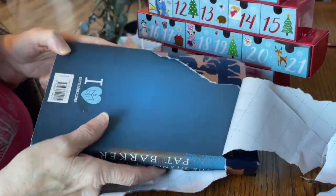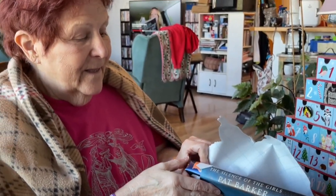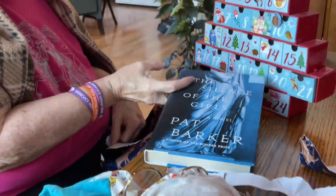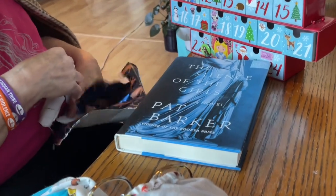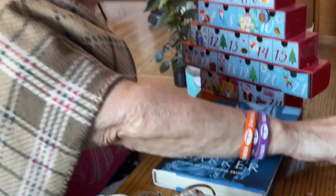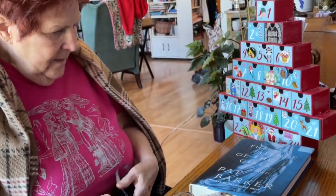Oh, there's nothing on the back. Wow. Oh, Mom says she's been not feeling her... The Silence of the Girls. The mythology. This is a mythology retelling. Right. Woohoo! Oh, well, good. Supposed to be, and Pat Barker's supposed to be an amazing winner of the Greek mythology retelling. Oh, retelling. Okay.